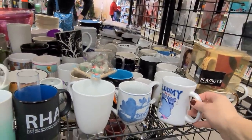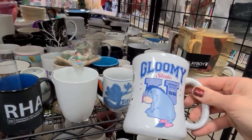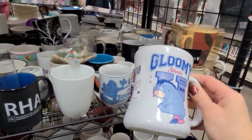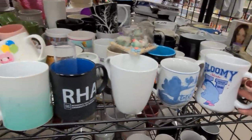This is a nice mug. Eeyore Gloomy State, unfortunately, only sells for about $8 to $10. So, sorry Eeyore, we are going to leave you there on the shelf.